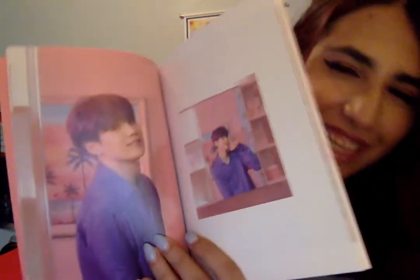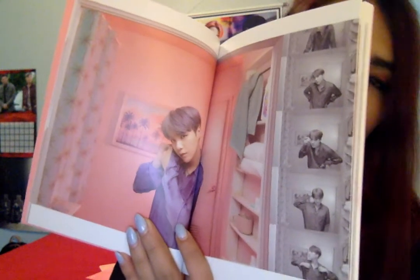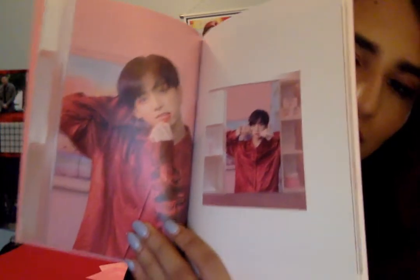I don't think I've ever gotten Suga or... Speaking of the devil, there he is. So this is not just J-Hope and V. Look at him. Oh, that bedroom, though, I like it. The pink. There is Jungkook.